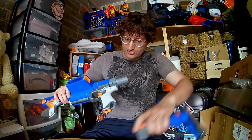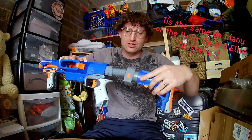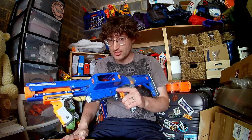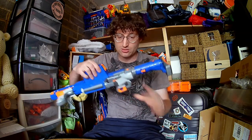Let's have a look here. What else have we got? It's got a priming indicator. I've read about this apparently, but it's probably that bit there as the priming indicator, but once you've got the stock on, it's pretty useless. Slamfire, it's the only N-Strike Slamfire blaster that came with a stock, if that kind of information entertains you.